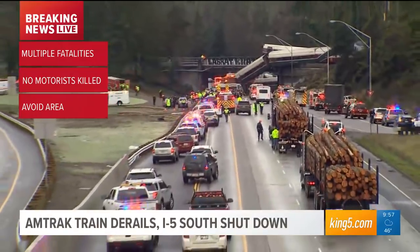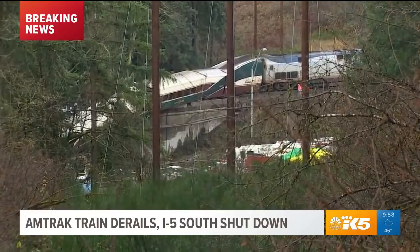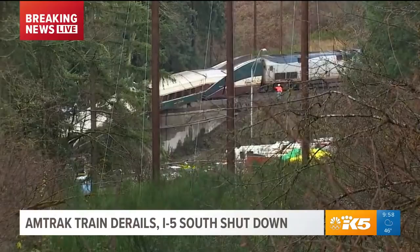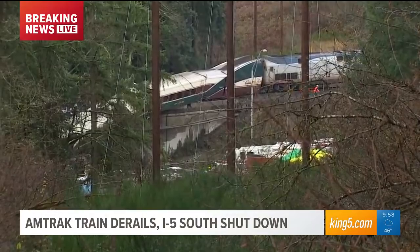First of all, tell us a little bit about your background as we show these live pictures of this Amtrak train number 501 that derailed this morning. And tell us what you can about the train going around this curve, the speed, and how that might have been a factor. What can you tell us?